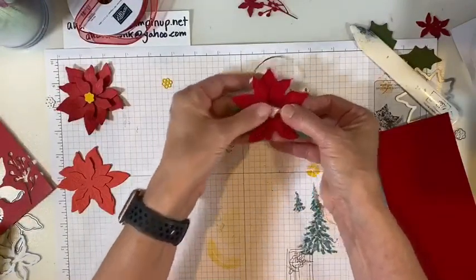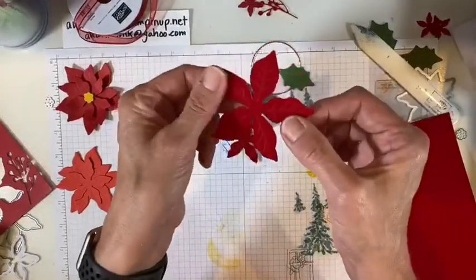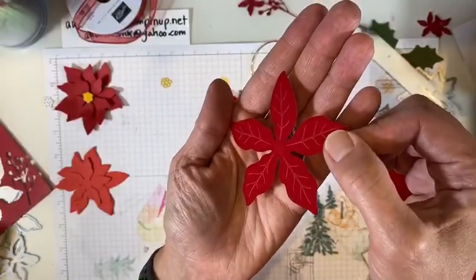So I'm gonna play with that. But this flocked paper, it cut just as easy as the cardstock. And look at that, you can see, yep, see the little indent lines on there?